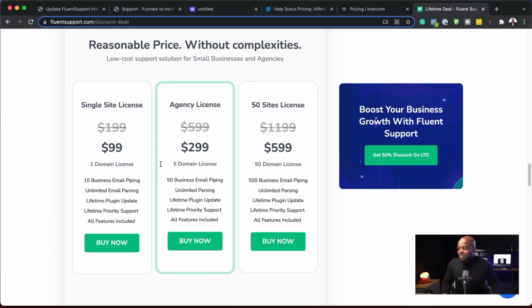Okay, so 5 domains. Yes, I would say if you're not someone who's really into designing websites for others, then 5 licensed domains is okay, because maybe you might have 2 or 3 websites that you may be running and you can have the licenses running on that. Now remember, this is lifetime. You buy it here once and that's it. You don't have to pay for any more updates.